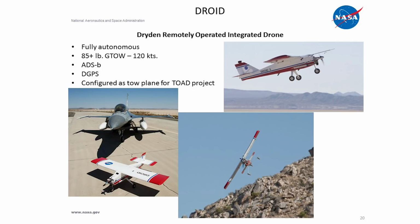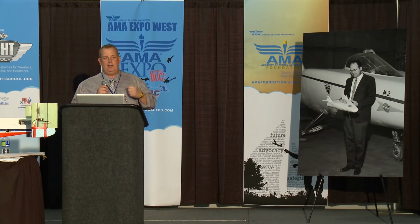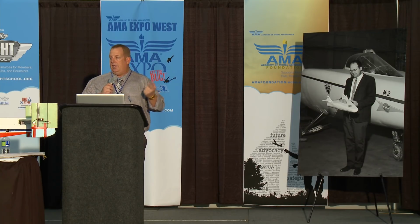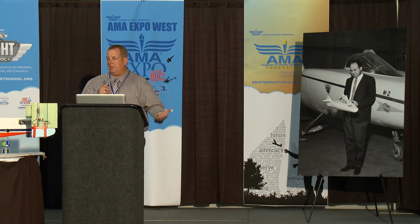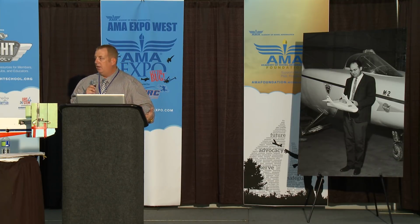But DROID 2, which is pictured here, was used in a program called Auto GCAS, or Autonomous Ground Collision Avoidance Software. And what that's attempting to do is basically save people's lives. Every year, pilots crash into the ground for no good reason. It's called CFIT, Controlled Flight into Terrain. You have a perfectly good pilot flying a perfectly good airplane, and he hits the ground for no good reason. JFK Jr. was killed from CFIT. He couldn't see. A lot of times it's haze or fog, or the pilot gets disoriented, or there's some reason that the pilot is not paying attention or doesn't have all the information to successfully fly the aircraft.